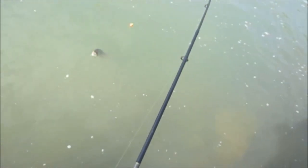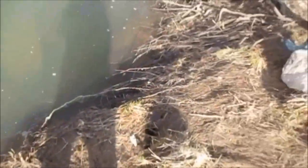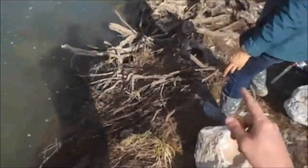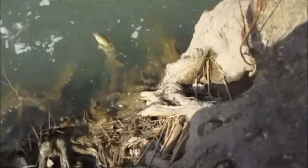Oh, man, he's 14, isn't he? No dip net. Said I wouldn't need it, and here I am fishing off a dirt bank. Oh, he just don't get tired. I gotta be able to grab him somehow because... All right, I'm going under you. I gotta go to this tree root. Oh, man. Great. Guys, first fish and it's a nice one.